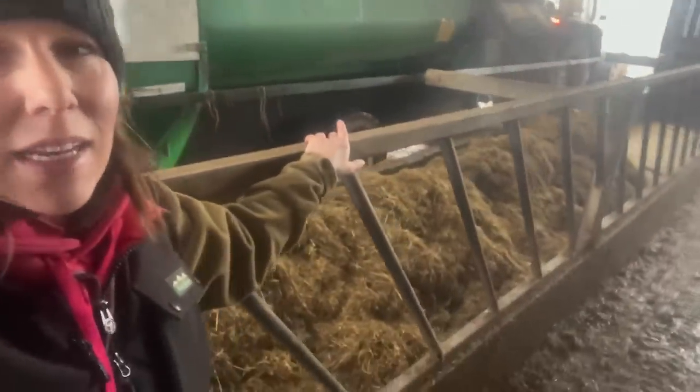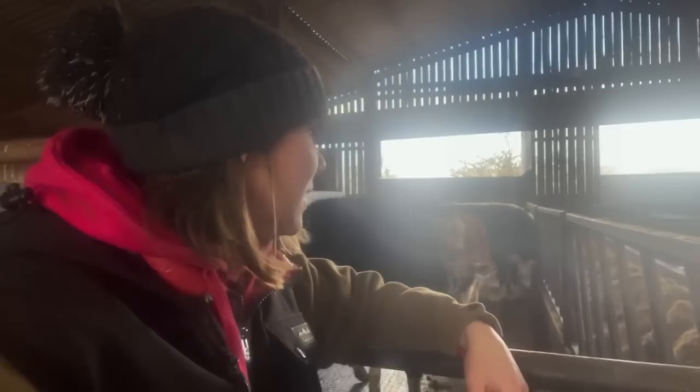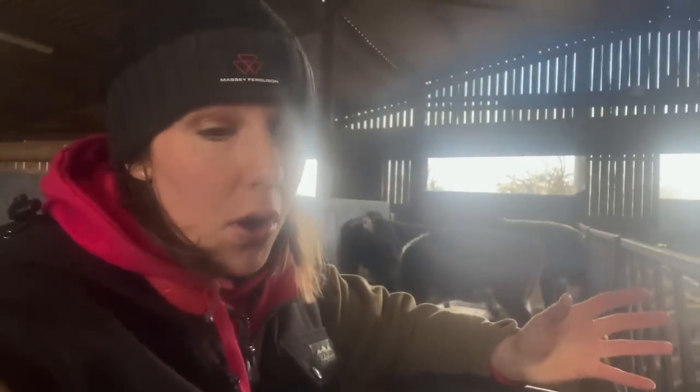There's a whole bale in here, like a round bale. So possibly for the cows, not as easy to digest. There's a lot more pull through. I don't think the quality will be that much different.